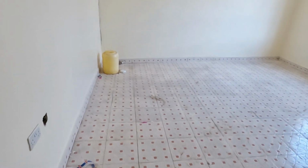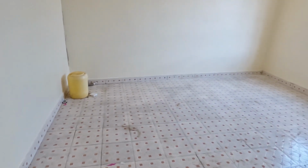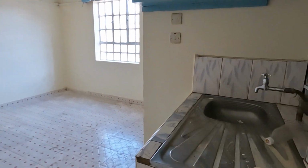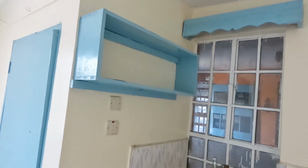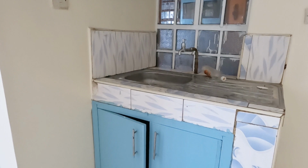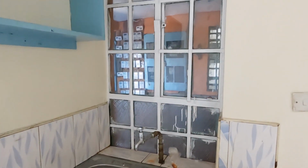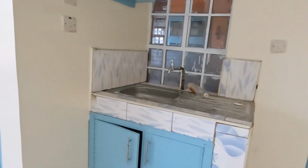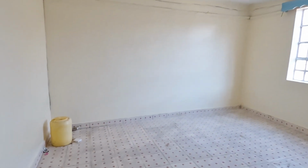So guys, these houses are so spacious. Oh my God. See, that's a bedsitter. Naona venye inakaa kubwa. Immediately, just when you enter the door, you'll find this ka kitchenette, ka dogo tu, and it has a sink. By the way, water here is 24/7. Hakukosangi maji. Storage up there, storage down there. A huge window to concentrate natural light. You can see already the house is so bright.